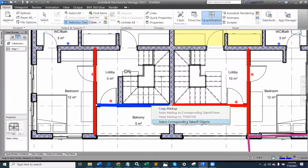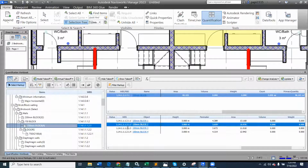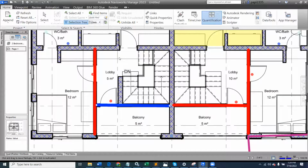Right click and say select corresponding takeoff objects. It will select it, and then you can go ahead in this environment and say delete takeoff, if the idea or the motive is to delete takeoff.